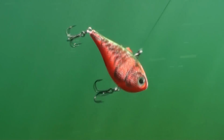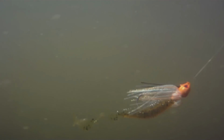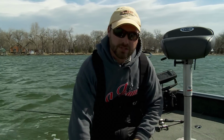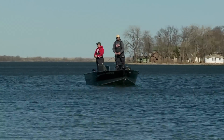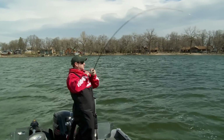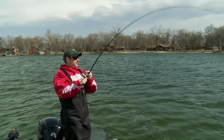But this time of year, a suspending jerkbait, a lipless crankbait, a crankbait, a spinnerbait, a swim jig, those baits that are moving in a horizontal plane seem like they trigger a lot more fish than those that move vertically. And the other advantage is you can cover a lot more water and fish faster with this style of bait. So I'm going to share with you the baits that we've got rigged on the deck of this boat for a multi-species trip in the spring.